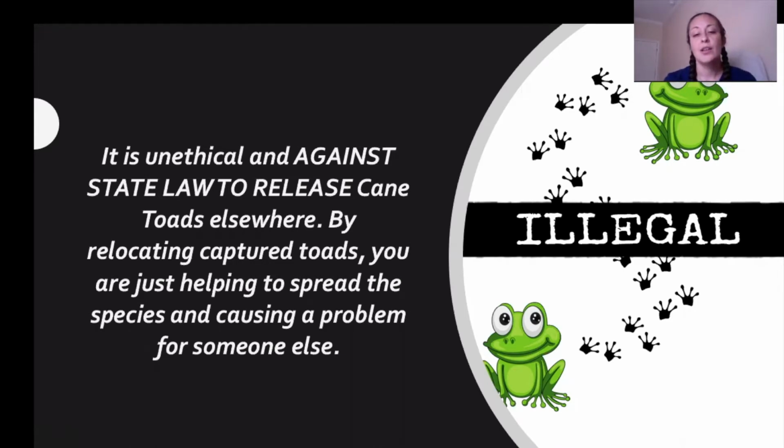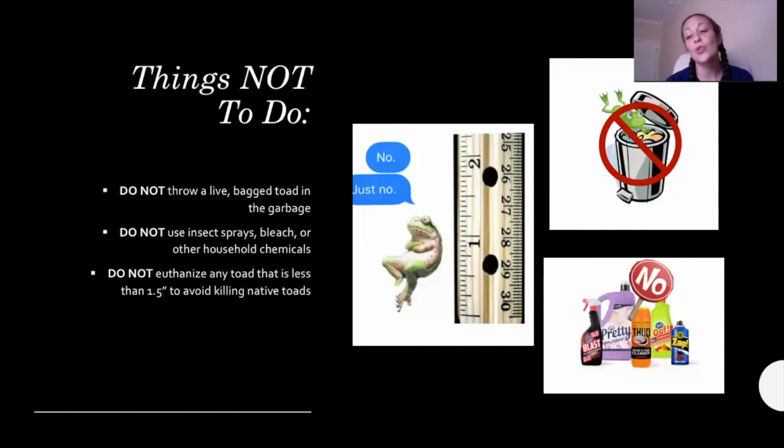Next, here are some things you don't want to do. First and foremost, like I said, do not just throw a live Bufo toad in the garbage, because you are not killing that toad. You are just relocating it via a not very nice moving way, but yes, they can escape from that plastic bag and then make a new life somewhere else, causing problems for other people.